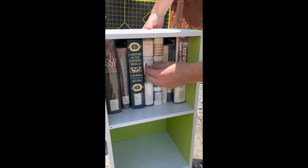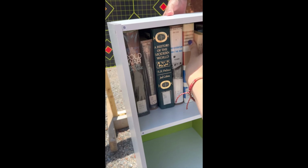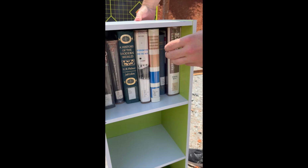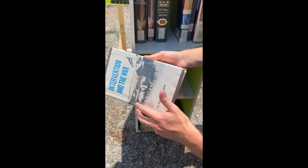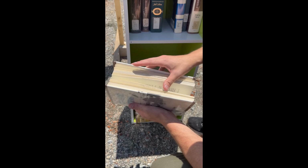We really get back up. See if we can get one book out there. There we go. Alright. And this book is getting torn up on the spine.